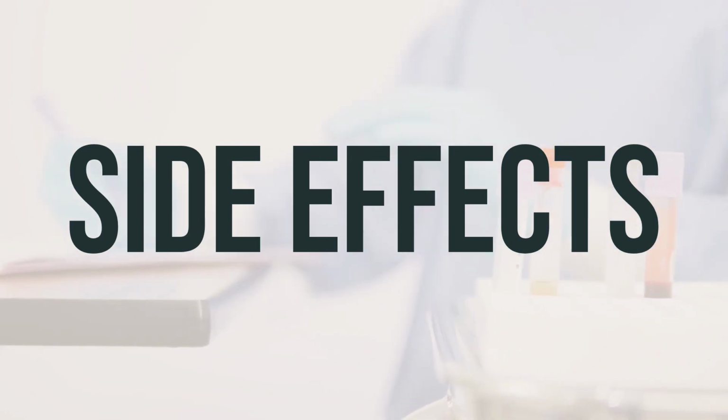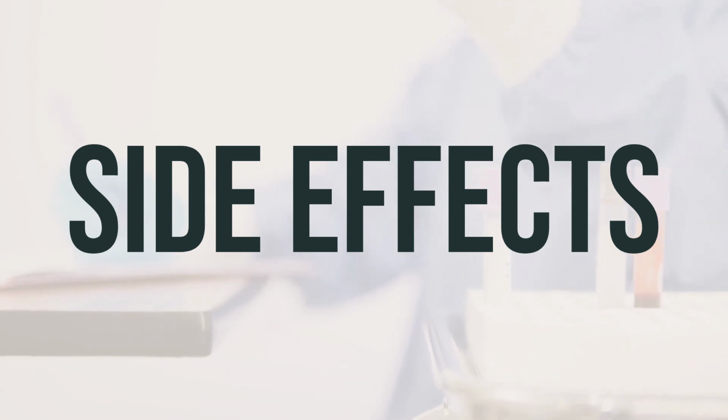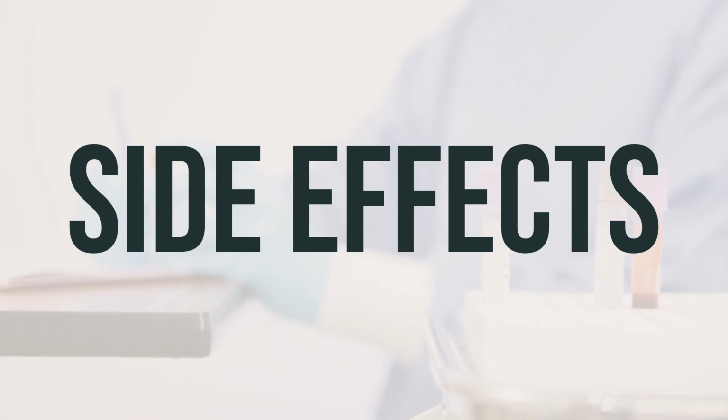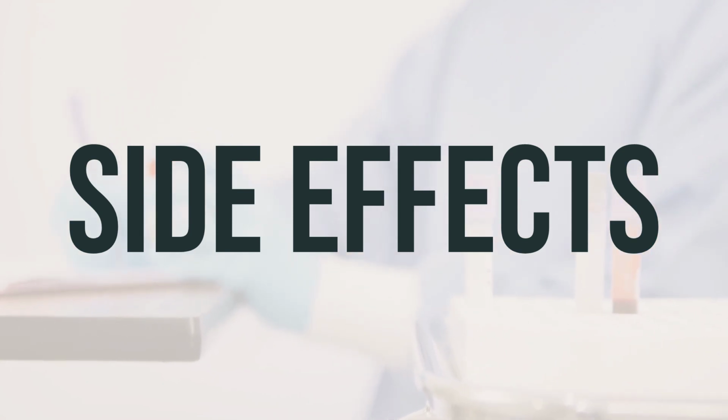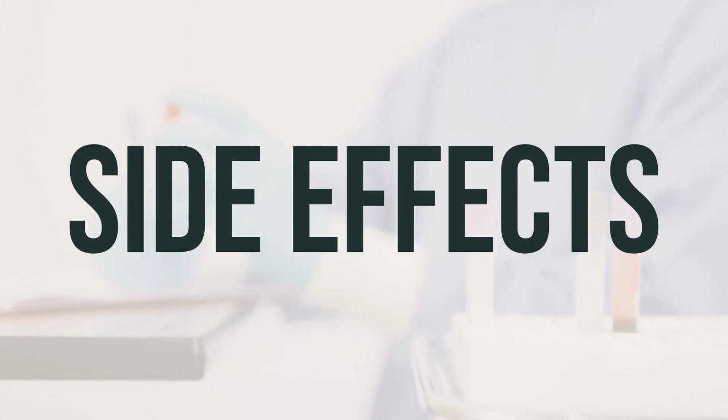If you are in the US, you can report side effects to the FDA at 1-800-FDA-1088 or at www.fda.gov/medwatch. If you are in Canada, you can report side effects to Health Canada at 1-866-234-2345.